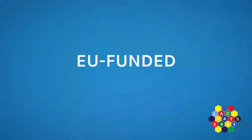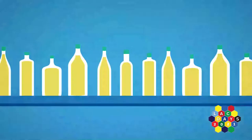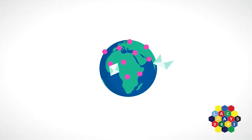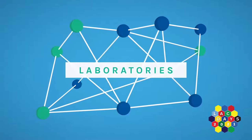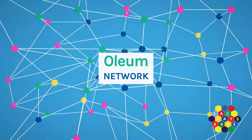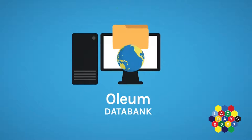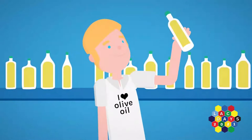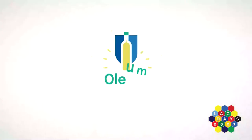The EU-funded project OLEUM is leading the way in these advances. OLEUM aims to identify a set of shared best practices aiming to prevent and detect olive oil fraud and to provide validated methods and reference materials for all European and international control and legislative bodies. OLEUM has established a global network of laboratories and other relevant stakeholders to enhance the validation of its new analytical methods. OLEUM will also create an online data sharing platform to allow for efficient resource sharing among stakeholders from around the world. Europe is the world's largest olive oil producer. Ensuring the highest quality and authenticity of olive oil on the market is vital to maintaining consumer trust and the high popularity of olive oil. For more information about the OLEUM project, visit our website. OLEUM. Better solutions to protect olive oil quality and authenticity.